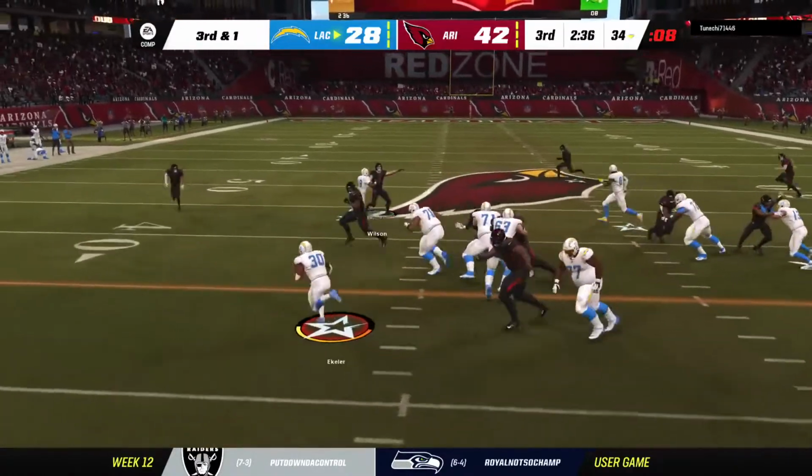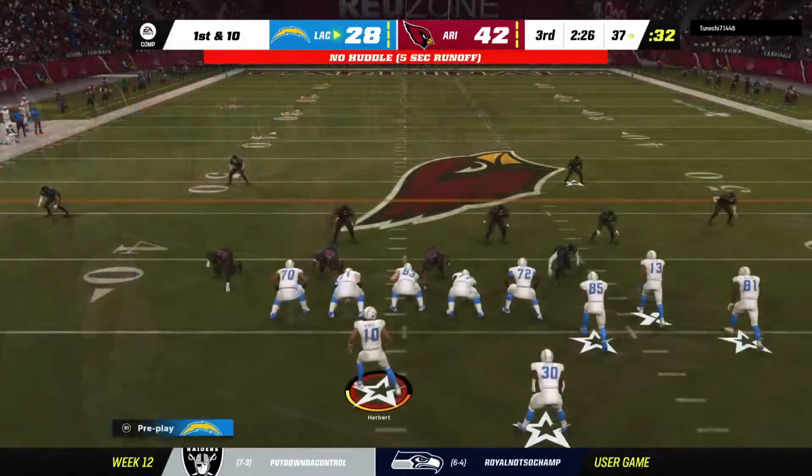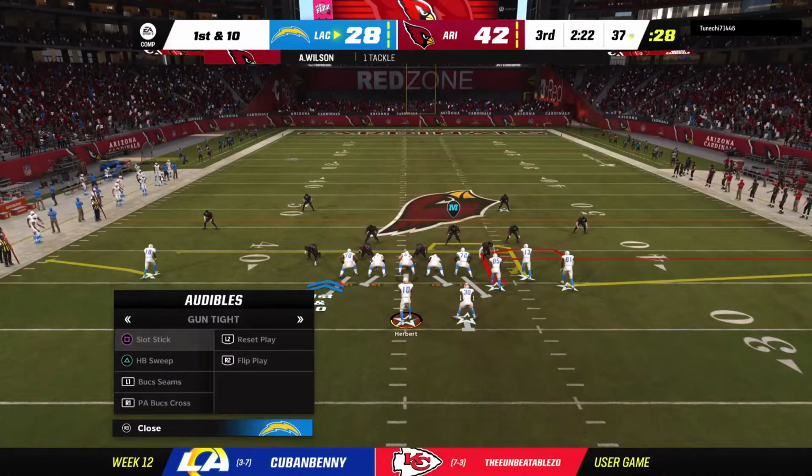They'll try to pick up the 1st with Eckler, and he'll be brought down right around the 37. Line of scrimmage, the 37 on 1st and 10.